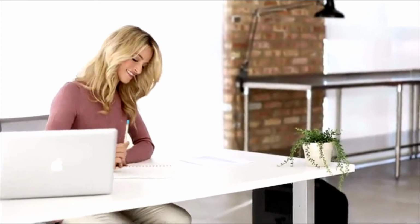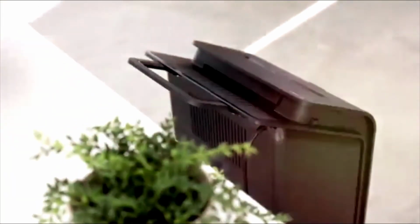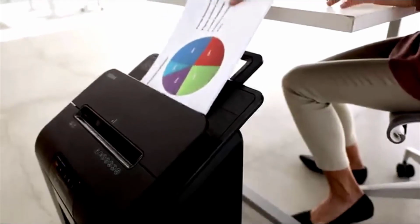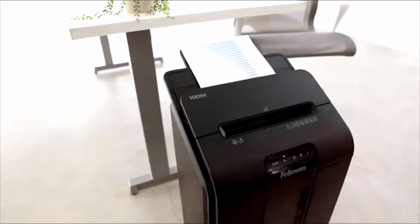Your confidential documents require top-notch security. It's easy to dispose of them with a versatile shredder that does the work for you. Meet the new Fellowes AutoMax 100M Auto Feed Shredder, the latest home and small office shredder for information security. Shred up to 100 sheets in no time. Load the tray, press start, and it'll do the rest. An easy, hands-free solution to get back to work faster.